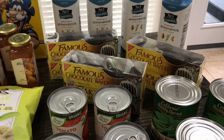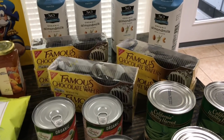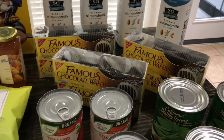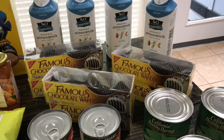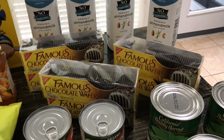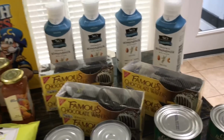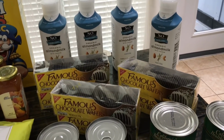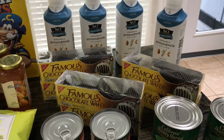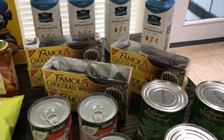Walked into the 99-cent only store, and what was the first thing I saw? OMG, they have the Nabisco famous chocolate wafers sitting there on the shelf, about 50 of them. So I grabbed 6 of them. They retail for $4.84, and I got them for 99 cents a piece. I could not be more happy because this is what I've been wanting to make for literally a week, just thinking about it all week. So I got 6 packs for $1 a piece.